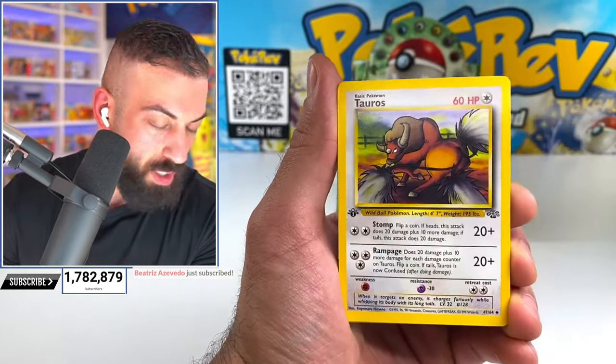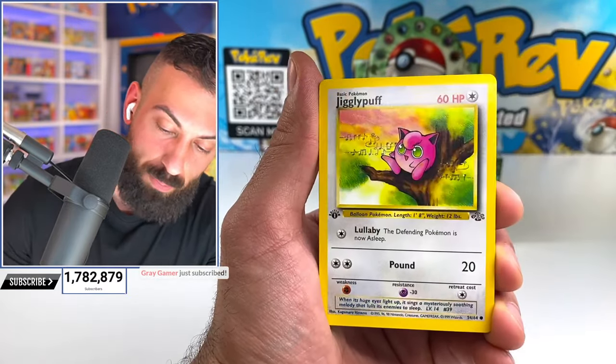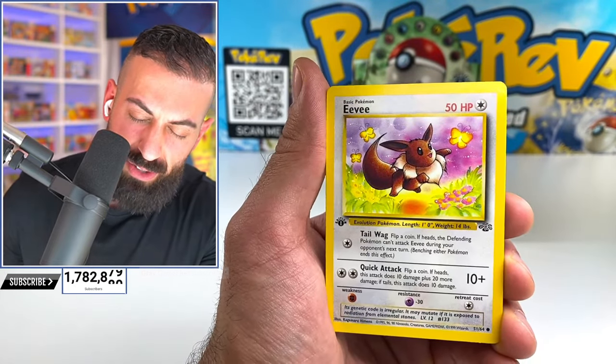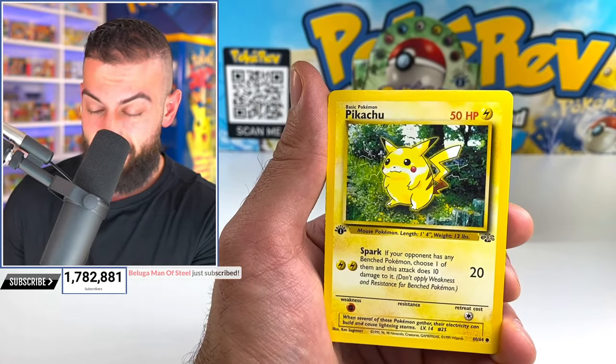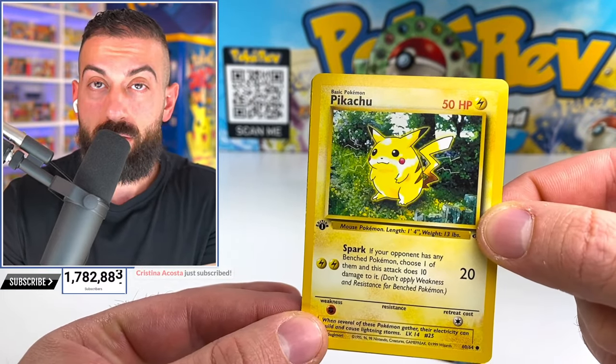We got Persian. Come on, Connor. Let's get it. Tauros. Ooh, Butterfree. Non-error version. I love the Butterfree in this. Jiggly Wiggly is back, baby. Meow. Eevee. Got a Pokeball. Pikachu. Man, getting him in every pack. Connor.